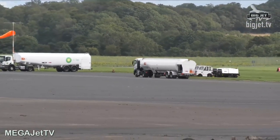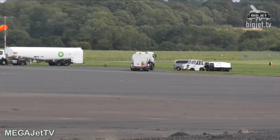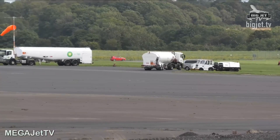Okay, the C-17 with the Qatar, is it Qatar Air Force, is going to be coming in first. Thank you very much indeedy.